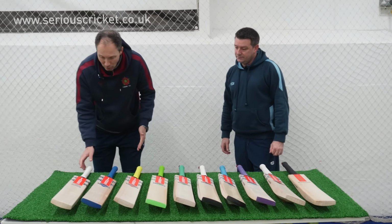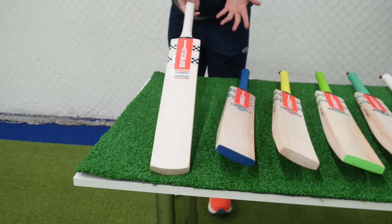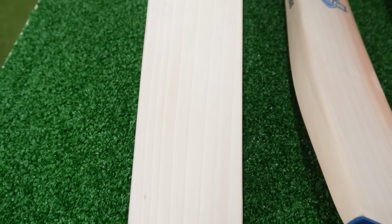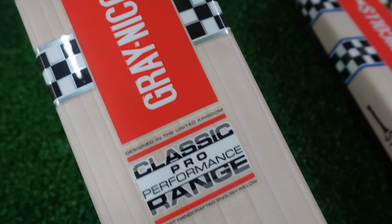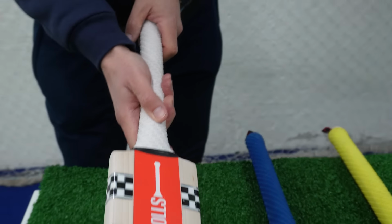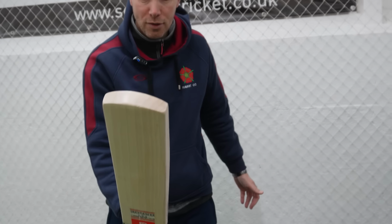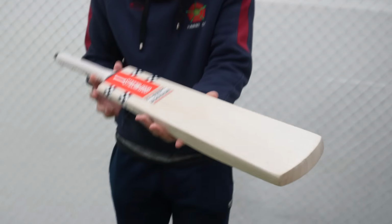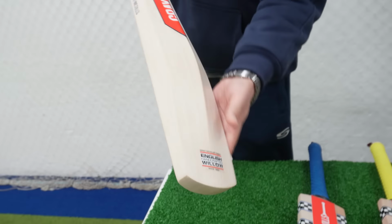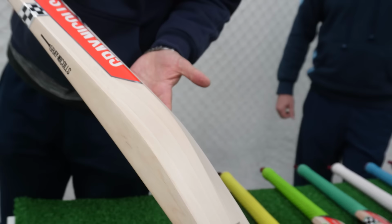We had, hadn't we? Right, well, let's start off with our classic shape. Yep. And again, it's the classic Pro Performance range. It's stylish, it's sleek, it's white and black, it's red. You know what you get with Gray-Nicolls. It is fantastic. We have a little bit of a curve on the toe. Just let Tom get in there and have a little look at that. We've got a very full bat shape. We have a little bit of spine so that we increase the quality of the balance on the bat.